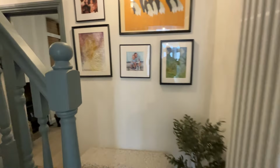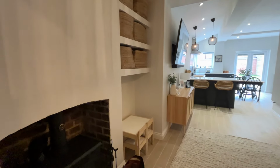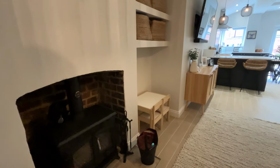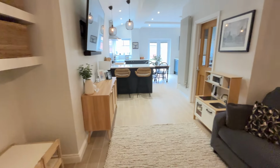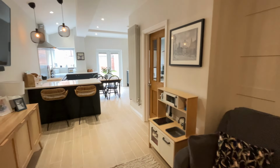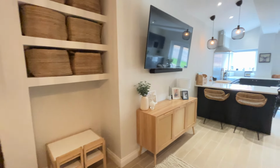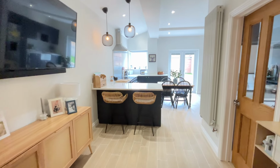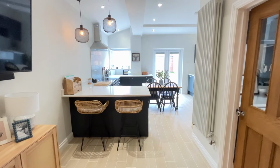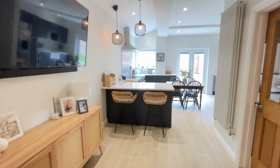Coming through then to the extension, this is an amazing entertaining space. So again, further feature log burning stove there. Plenty of space for sofa with that panelling behind, so really on-trend decor. Shelving again to the side of the chimney breast. Space here for a dining table if you wish to do so, but our clients have put it into the kitchen area. So laid out more of as a playroom area for the children.